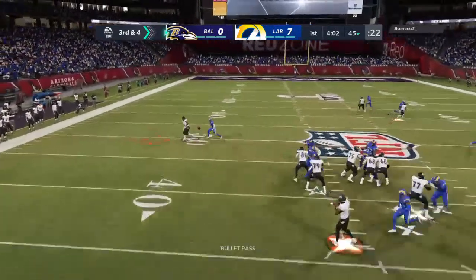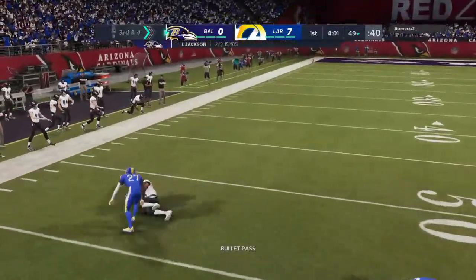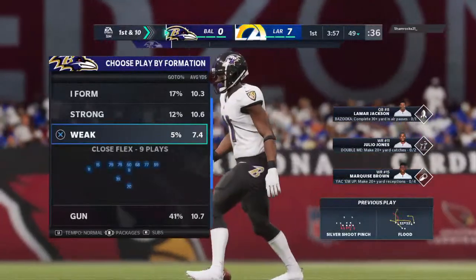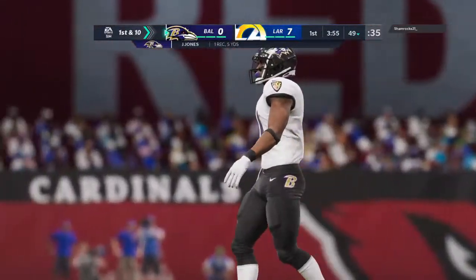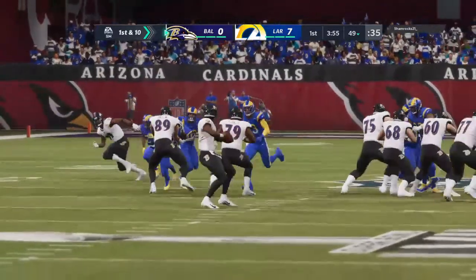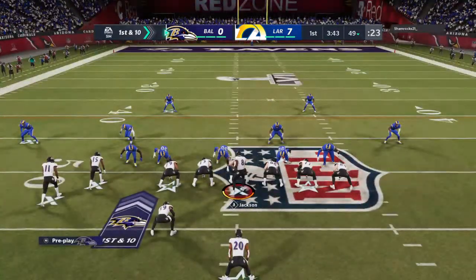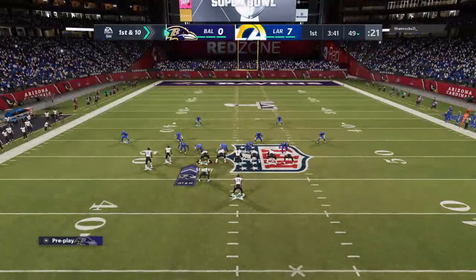From the gun, Jackson. And they will touch him down, but not before he gets the first. And 5 yards on the play there as the drive will continue. Now, Charles, what's the mindset here offensively? You gave up the touchdown pretty quickly. Would it have changed if you had gotten a stop and it would be 0-0 right now, or no?